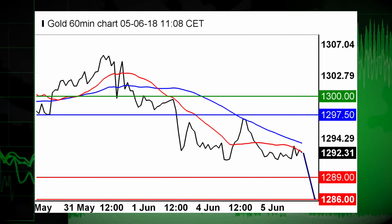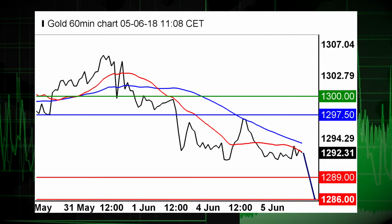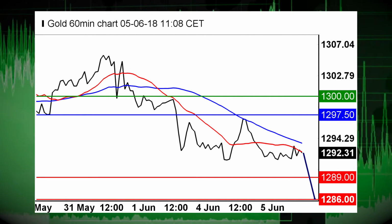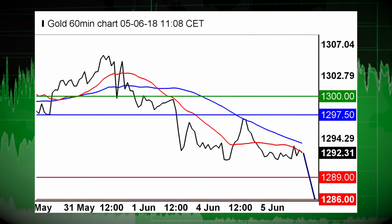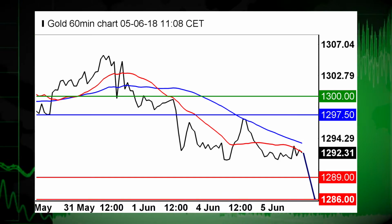And on to precious metals, gold intraday sees its key resistance at 1297.50, and that's in focus. Gold remaining on the downside, capped by its declining moving averages. Short positions below 1297.50 are favored, with targets at 1289 and 1286 in extension. And lastly, silver intraday, that sees choppy trade.